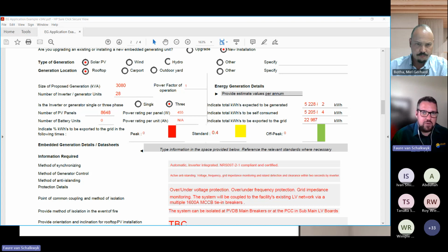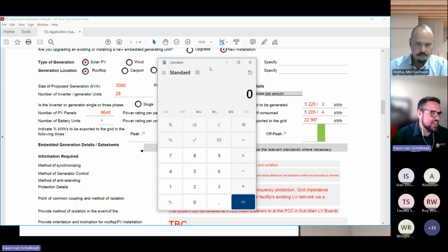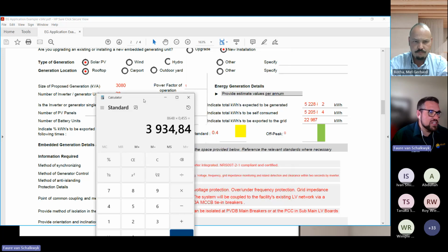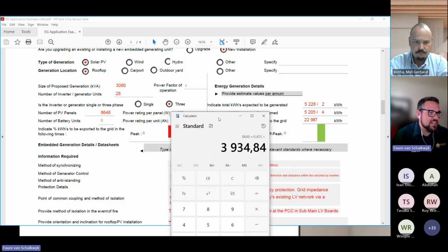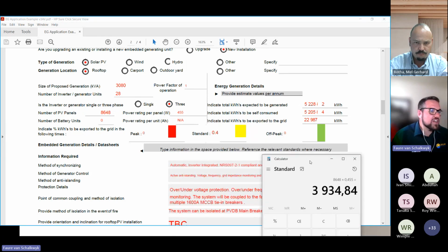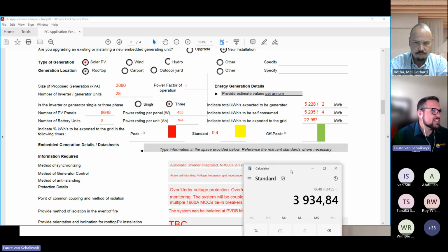I always like to do a sanity check calculation with these. So it's 8,648 times 0.455 to convert it into kilowatt. So it should give you in total 3,934 kilowatt. So that's the DC level. Just want to see if they've indicated it here. Here they say the kilowatt hours, that's the kilowatt hour consumption generation. Just want to see if they've given the capacity.